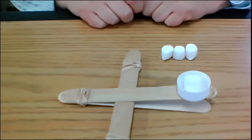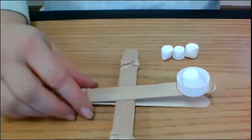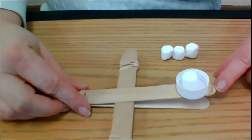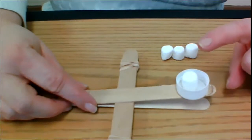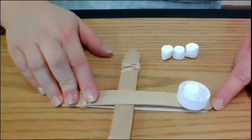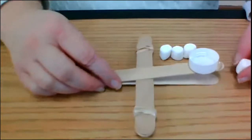Newton's second law says the more force you put on an object, the more acceleration it's going to have. So I'm going to use my fingertip. I'm going to push it down, and I'm going to use my fingertip on this end. Push it down. Oh, did you see that? How that marshmallow moved?